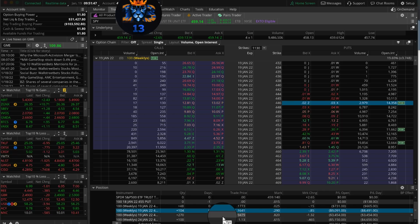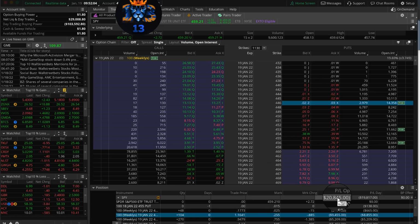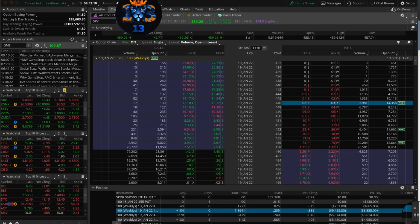Also, just this morning, I've added 270 contracts of SPY puts that expire today. So we've got about a 20K loss. If you add this number, 29K, plus this loss right here, you're going to be at 50K. So I started at 50K, I just didn't have a chance to record the trades, but here's the overview so you know exactly where we started.